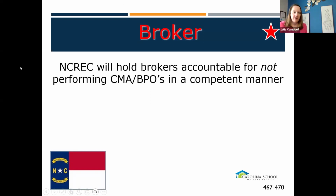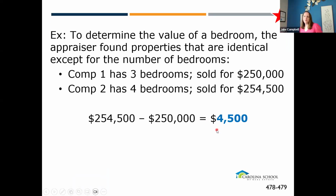Right, appraiser's hat back on. Let's talk about sales comparison approach. One way the appraisers might use, for example, to arrive at a cost of a bedroom, we'll use as an example. The appraiser, don't write this down.